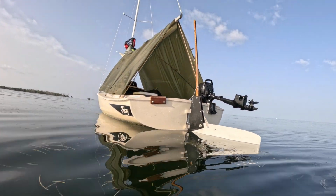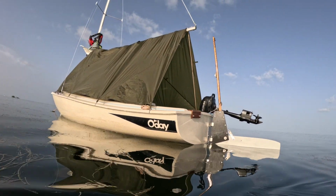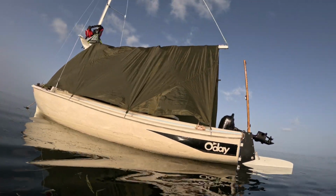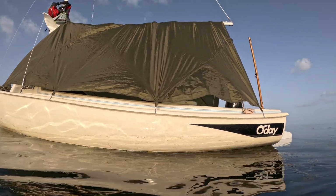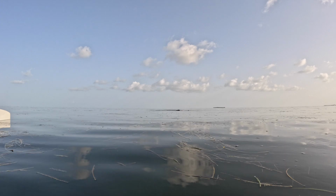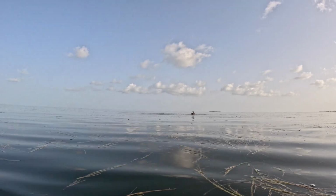Let me swim around here. Really protects from the sun nicely. So yeah, and Noah's over there trying to get some fish with his Hawaiian sling. So far, nothing. But yeah, we're gonna try and stay cool out here.